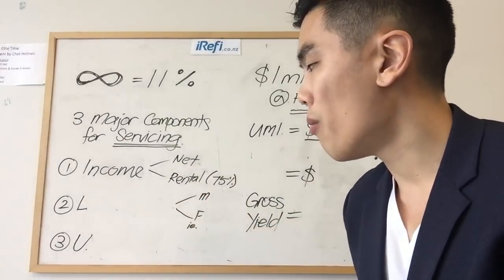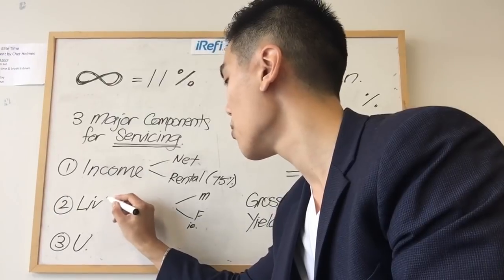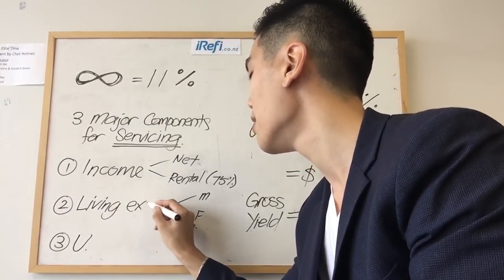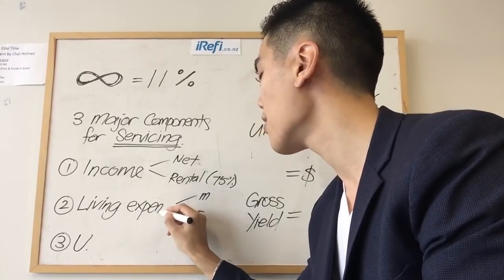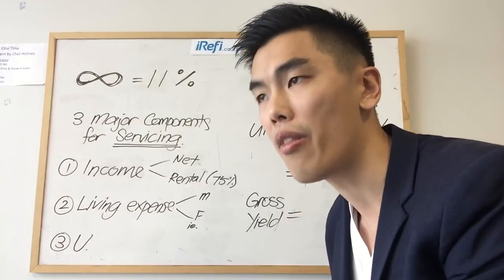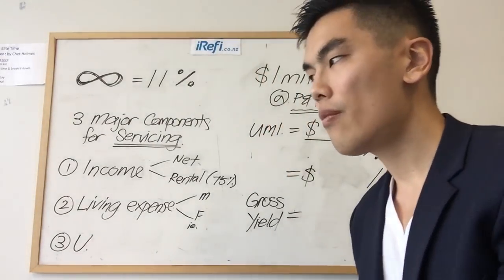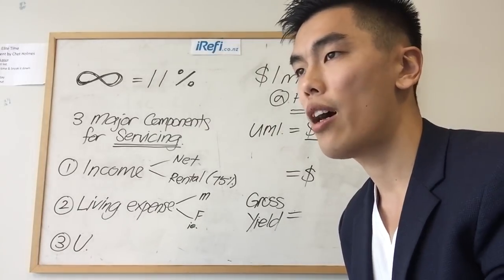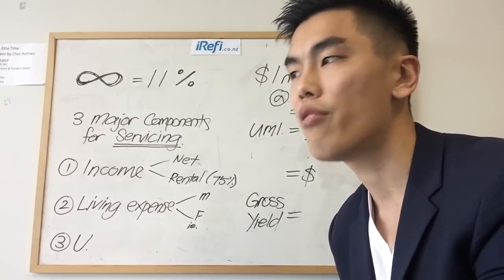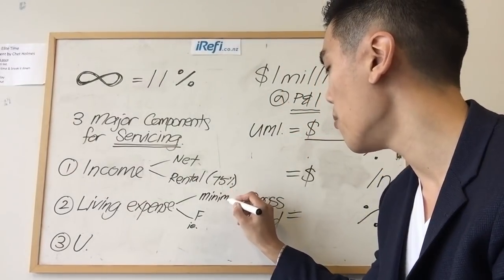The second biggest component that the bank looks at is your living expense. What is living expense? Basically how much it costs you to live. They use an average figure even if you tell them you spend only $1,000 a month and you eat mee goreng every night. As soon as you disclose that you've got 2 adults and 2 children, the rough figure they're going to use is around $2,500 for your minimum expense. So this is one of the components.